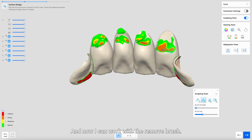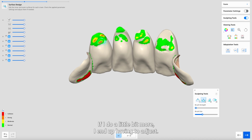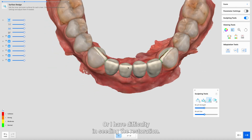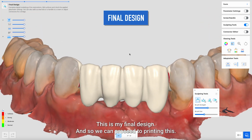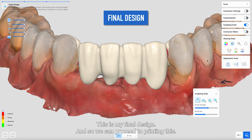And now I can work with the remove brush using either moderate or low strength to remove this to green or yellow. I find that to be good for this stage. If I do a little bit more, I end up having to adjust or I have difficulty in seating the restoration. So here we have the final restoration ready for printing. This is my final design. And so we can proceed to printing this.